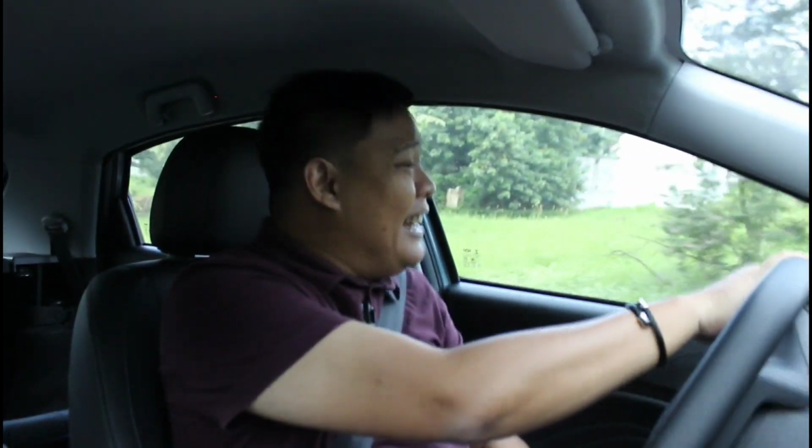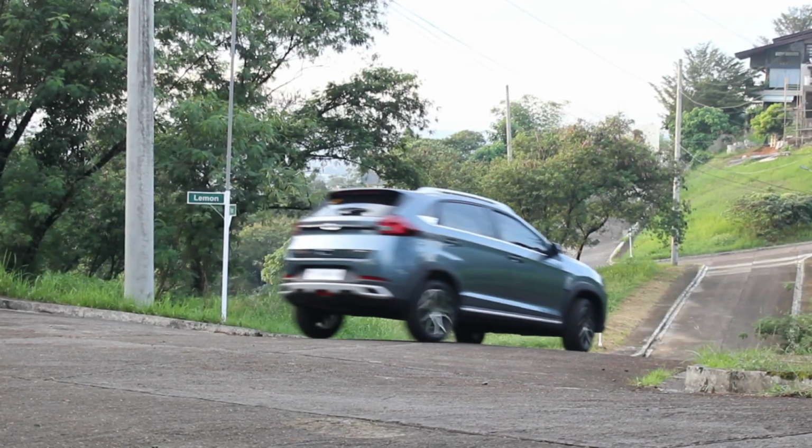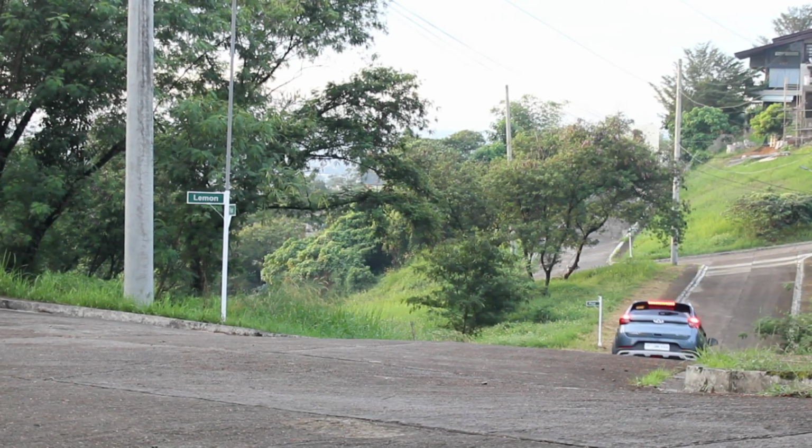So what does that translate to in terms of power? Well, as far as power delivery is concerned, you do get enough power, particularly at the bottom of the rev range. But when you rev this thing out, it does lose its steam as you get closer to the red line. But for daily driving conditions, it is more than adequate. In fact, it really feels light on its feet. And besides, this thing wasn't made to do drag races or sprints.